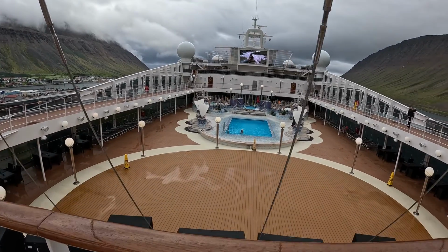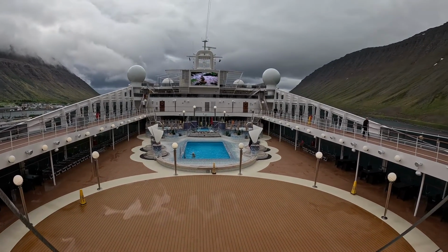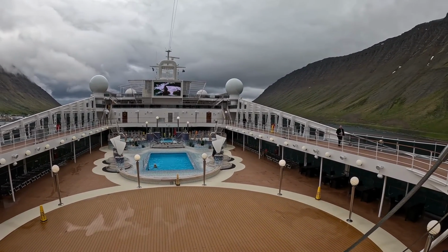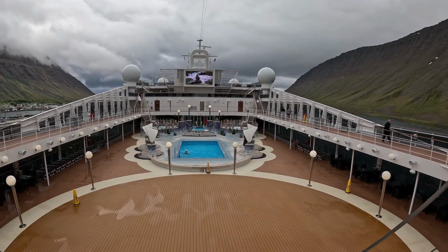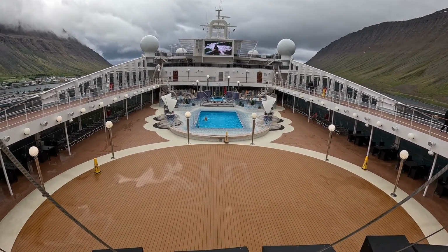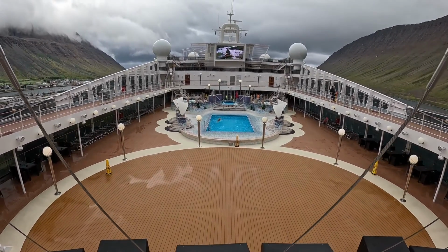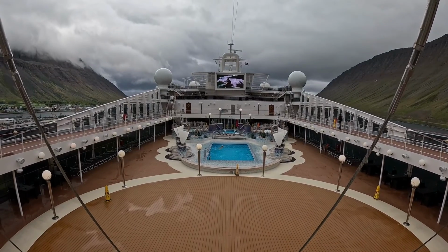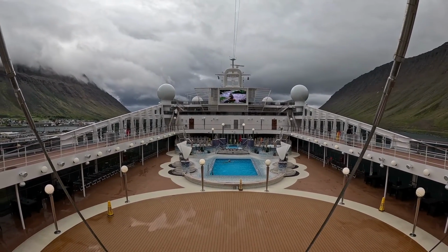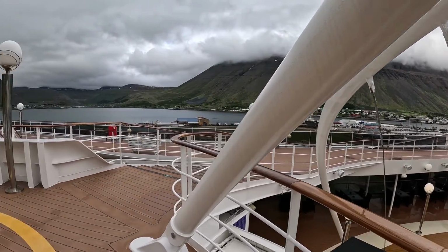Looking down on deck 13. It's a cold day, so not many people out. It's also in the morning, but you have a few jacuzzis, swimming pool. Below us is entertainment stage, TV screen. You see the solarium deck and kind of an outdoor promenade.